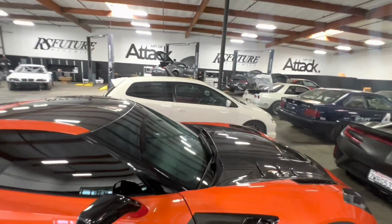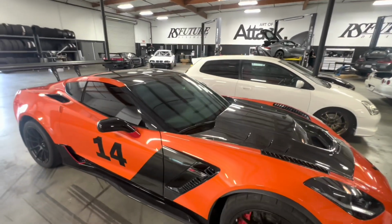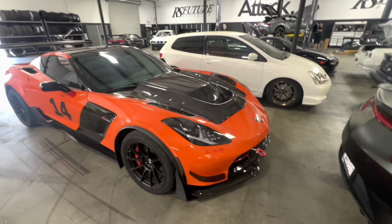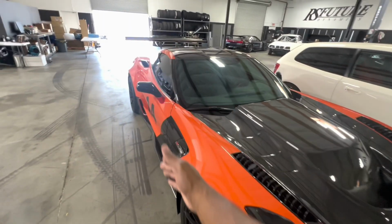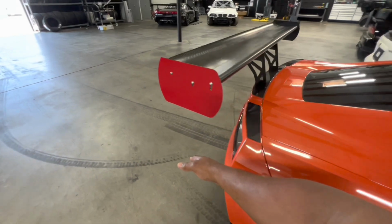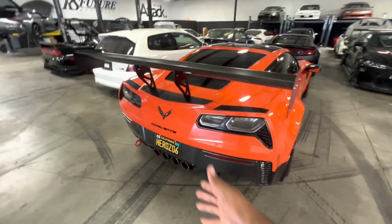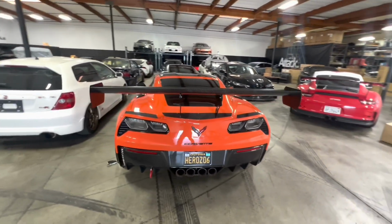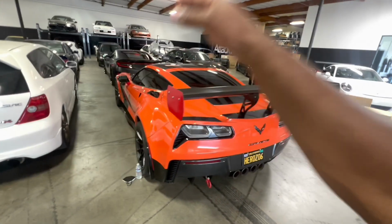All right, you guys, we're about to get out of here. One more time, thank you to Amir and the whole RS Future team for letting me keep the car here and getting the work done. We got the new splitter going on, the side skirts, the new wing. We're gonna check on the exhaust so we can get on certain tracks. We'll try to get the pipes, check on the cage inside, and try to get the whole car done.